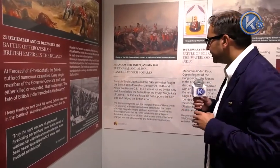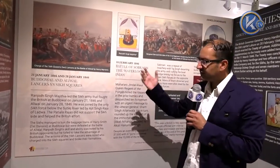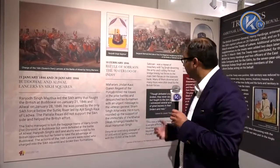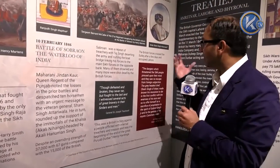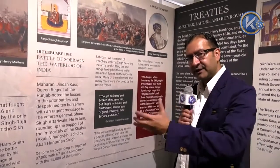We also then see other generals hit the scene, like Ranjit Singh Majithia, who was successful at Buddhawal, but unfortunately did not have a better time at Aliwal, when the Queen's Lancers, the British units, were able to go through the Sikh lines. And at the Battle of Sobraon, we see the engagement of Sardar Sham Singh Atariwala, who became Shaheed in that particular battle.